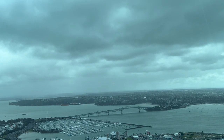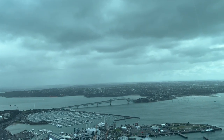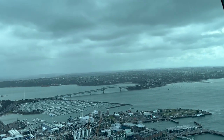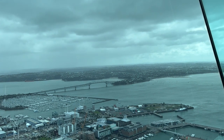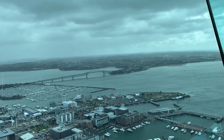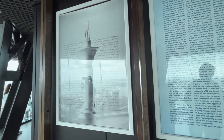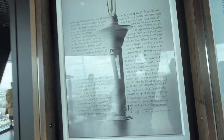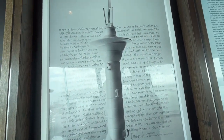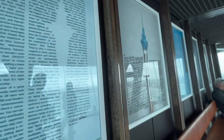Now you can see in the distance that there is some cloud building, a little bit of mist and fog. And apparently when the weather does close in, you can't see anything up here. It is enshrouded in fog. This is quite good. Art based on the tower. Here is a tower made up of teacups, bowls, saucers, a glass and a knife. And over here, what's this? Oh, it's a paintbrush. Look.